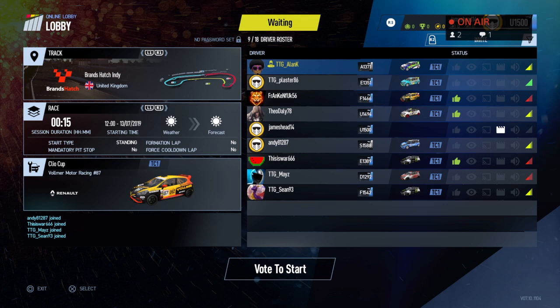We are going into the Renault Clio Cup, still sticking with the same theme of the Renaults. We've got a 15-minute endurance and a 15-minute sprint race to come up very shortly. I've been testing these cars out and I've got to say, it really handles well. If you get caught on the curb, you might flip. So I just want to mention that.